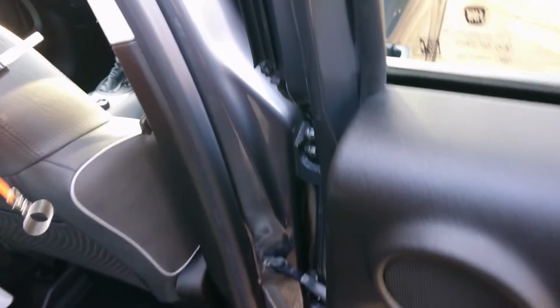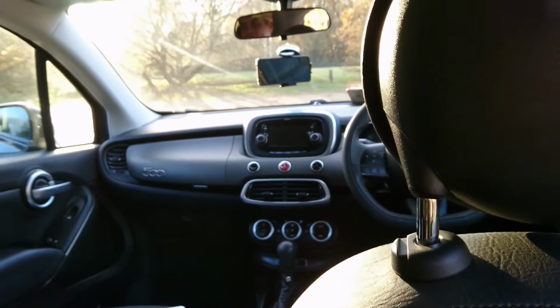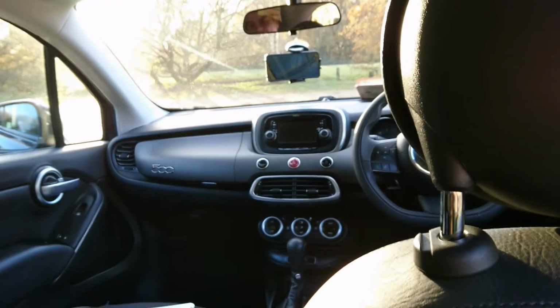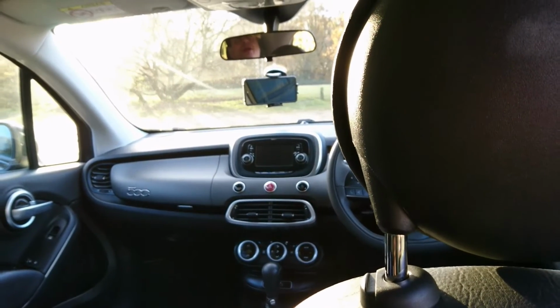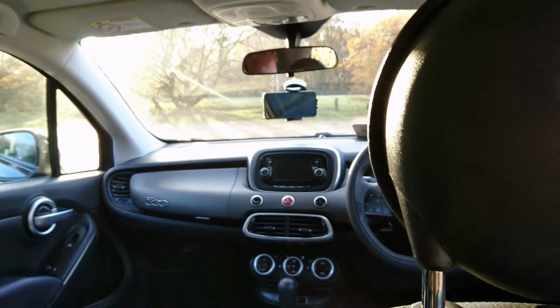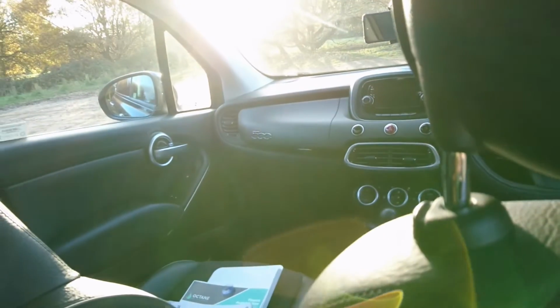So this seat is set for me. It's actually quite a long way back, and that is not too bad, considering it's a relatively compact 4x4, or SUV. Yeah, it's not really a proper 4x4, is it? Although it has got four-wheel drive. Headroom is not as great as I was expecting. I think the Jeep might have a bit more headroom than this does, but that's okay.